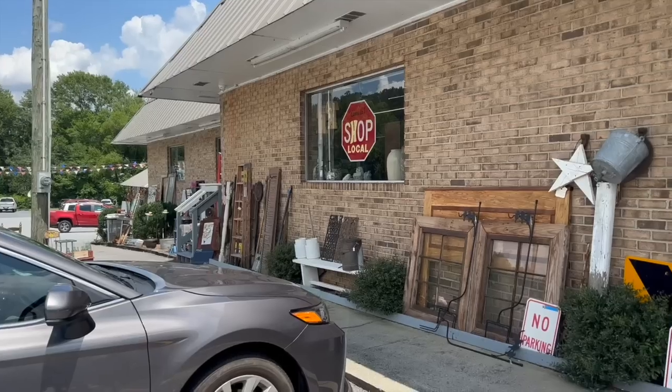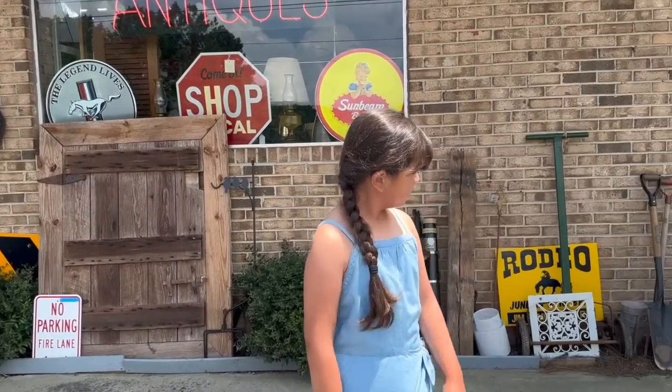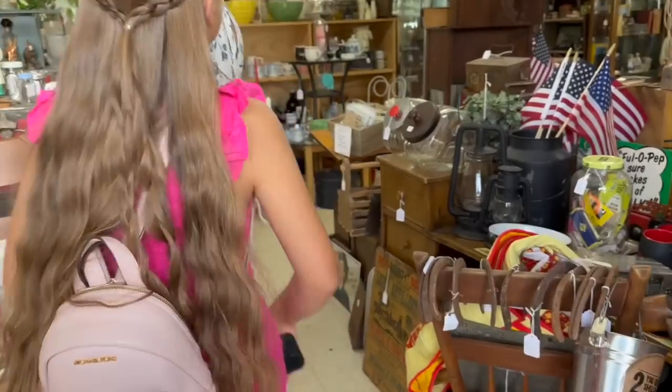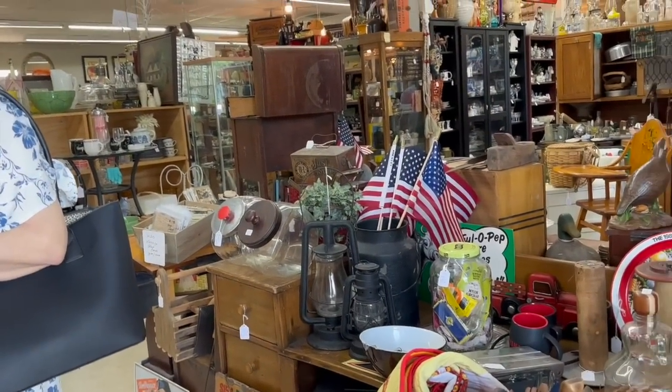So here we are at the next thrift store. And this one's more like a consignment store. There's some thrifty prices in here, but then there's also some more expensive pieces. And there are a lot of booths that have really nice vintage and antique items. And some of them go for a pretty good penny. So we were enjoying this time.